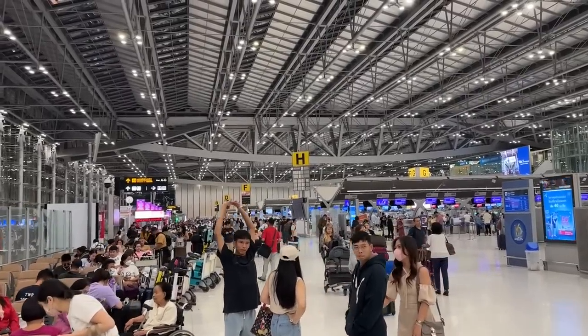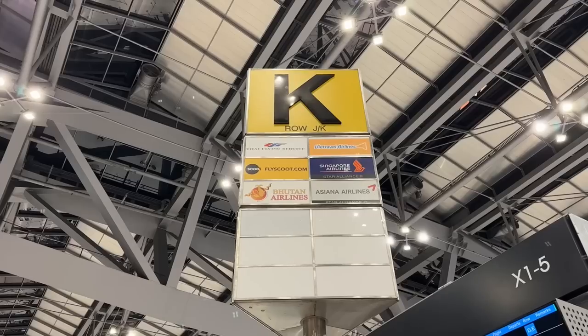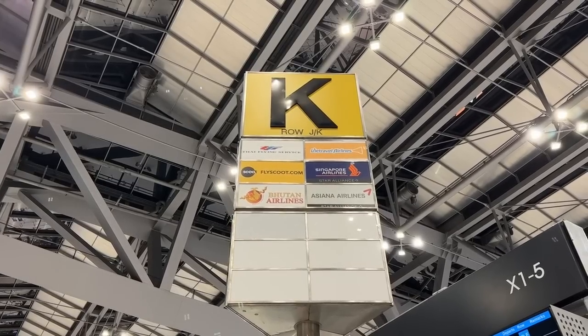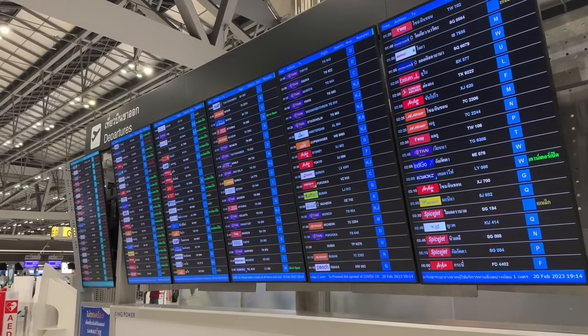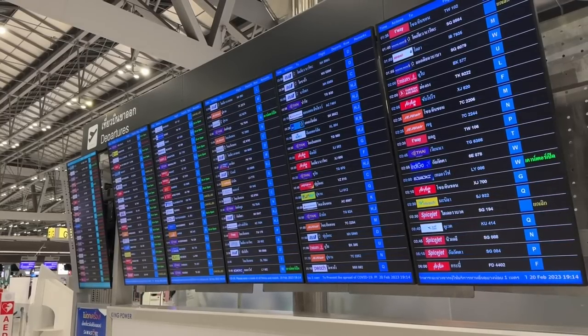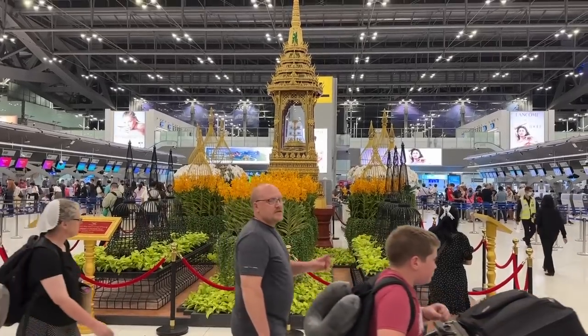Now, it may be almost midnight here in this busy Southeast Asian airport, but it's as packed as ever. Large numbers of people were scattered all throughout the airport. We found our check-in desk in row K, but it was still closed. Interestingly enough, counters here only open 3 hours before departure, which seems low considering around the world you'll often find counters opening 4 to 6 hours before departure.